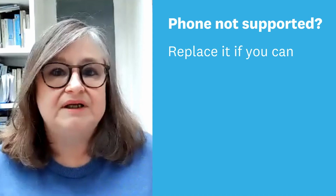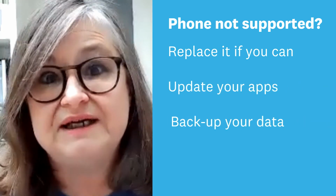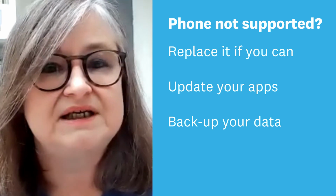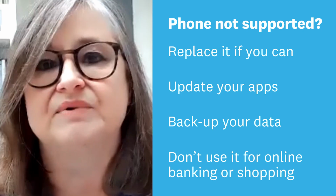If your phone's out of support, you should be thinking about replacing it as soon as you can. Now, we know that's not always possible to go out and buy a new phone. So in the meantime, it's really important to make sure that all your apps are up to date. Make sure your data's backed up in case there are any problems, and be really careful. Think twice about using your phone for any online shopping or banking particularly.